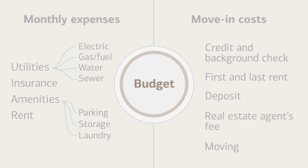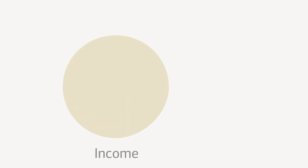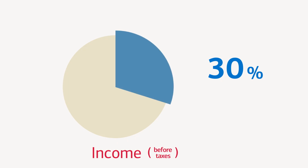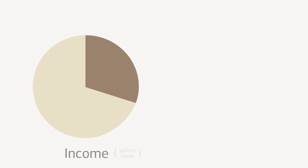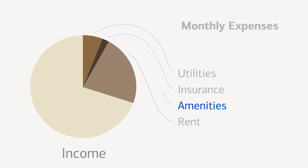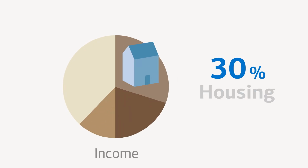So, first you'll need to decide what your budget will be. A decent guideline for figuring out what you can afford is something called the 30% rule. Basically, you take 30% of your gross income, that is, your entire income before taxes, and allocate that to your general housing expenses. That's not just the rent, it's also your utilities, insurance, and other costs associated with your home. It is set at 30%, so you can still have some money left over to cover your other expenses, and hopefully even save something while you're at it.